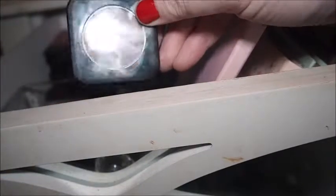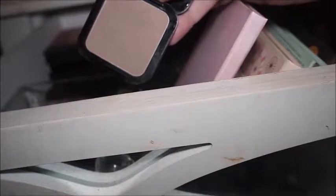Then I've got this contour by NYX. Well, it's not a contour, it's a blush. And this is universal across YouTube. Everyone uses it as a contour shade if they've got light skin. And I didn't use that either. So that's going to stay in. And that's in the shade Taupe. Now, a lot of people use that for the eyebrows as well, but it's not the right shade for me.